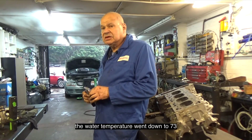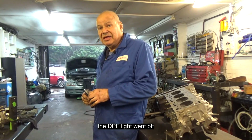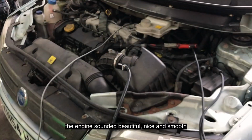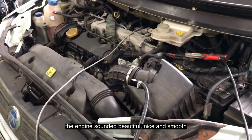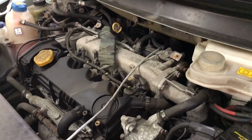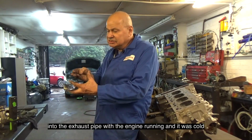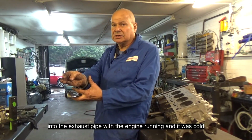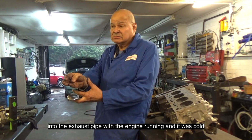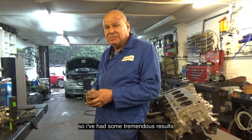The water temperature went down to 73%. The DPF light went off. The engine sounded beautiful, nice and smooth. Mind you, it had done about 130,000 miles. And I could actually stick my hand into the exhaust pipe with the engine running, and it was cold. So I've had some tremendous results.